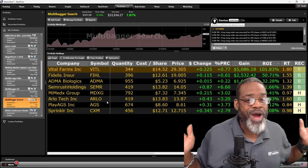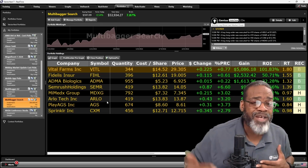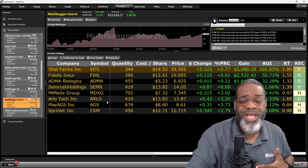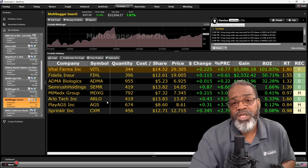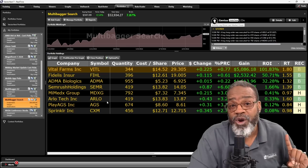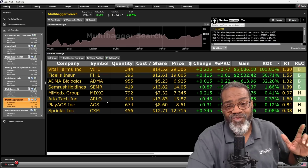Folks, I don't know what more I can do, but both of these portfolios are kicking butt, taking names, stocks are rocking and rolling, and some of these stocks you don't even know about. That's another wonderful thing about using this layout, using the search to find the stocks that are good quality stocks, whether you're aggressive or prudent.